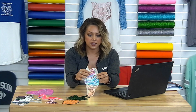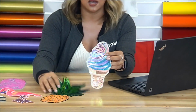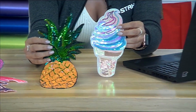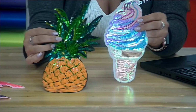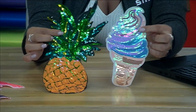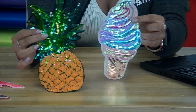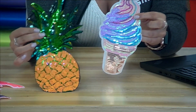They do a variety of different types. They have very packed sequins, and then some that are a little more texturized where they're actually overlapping each other. You can see the dimension in the pineapple compared to the ice cream cone that we have here. And they're doing a lot of different clip art types so that you can utilize these and add personalization or customization with a heat transfer vinyl.